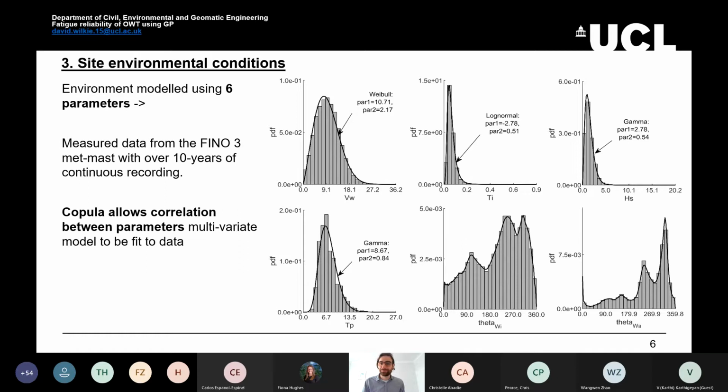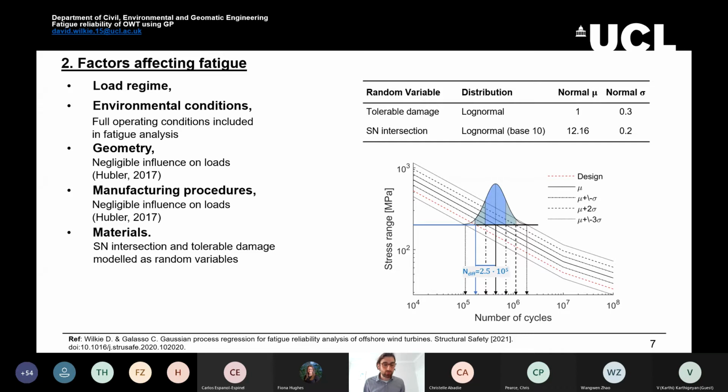And in order to run our reliability calculation, we have to extract the factors which affect fatigue damage. So the environmental conditions are explicitly considered within our Gaussian process, so they're covered. In this study, we're not going to model the geometry uncertainty or manufacturing procedure uncertainty, but instead focus on the material property uncertainty, which we know is quite large, particularly for the SN approach. So there's two parameters here. One is the tolerable damage. So that's how much damage the structure can absorb before it fails.